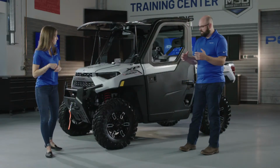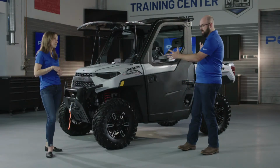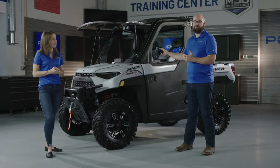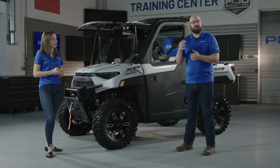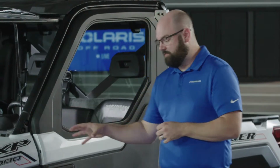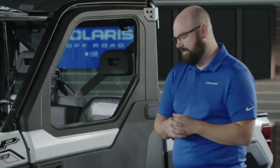Absolutely. There's a ton of cool features on here, and it looks fantastic, obviously. Keep in mind, Trailboss is available both in the cab Northstar that we have here, which is based off the Ultimate trim, and then we also have it in the non-cab variant, just the regular premium XP 1000. So let's touch on some of the key components that make it both look and function differently.